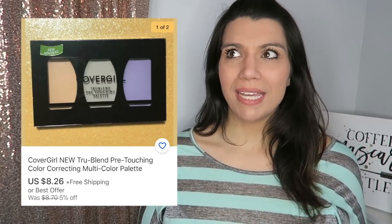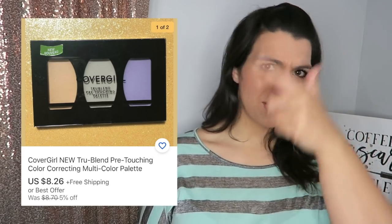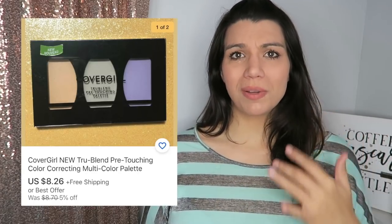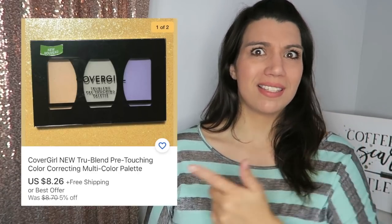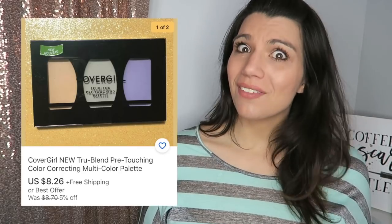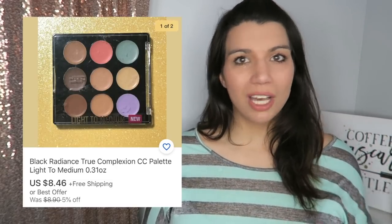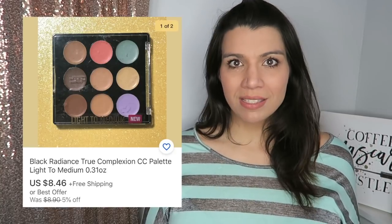I get that, but I figured that there was like this trend going on with people balancing their color and coloring their face weird colors. You know, like the whole color correcting thing. When I listed this item on eBay, it was like a hot thing. People were painting their face different colors and showing how to color blend. I figured that these things would have sold pretty quickly. And they haven't. And then the same thing with this Black Radiance one. It's the same kind of color correcting palette, still hasn't sold.